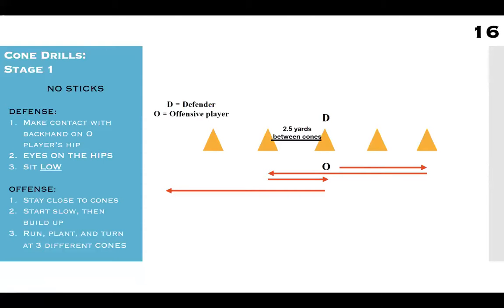Sometimes you might not be able to shuffle, so you got to be able to turn your hips and run with the defender. You can't shuffle as fast as someone sprinting. It's just not possible unless you are ridiculously fast. It's just not going to happen. So we'll go ahead and watch that video.